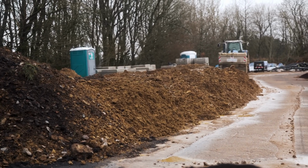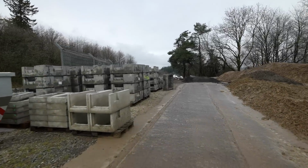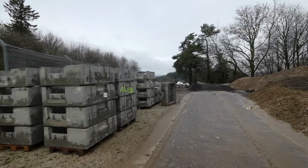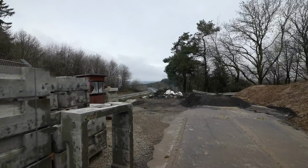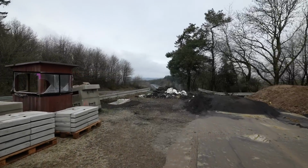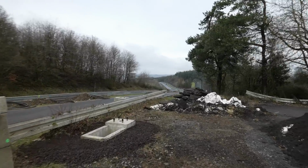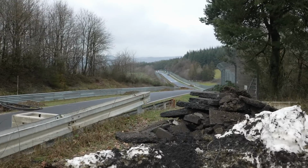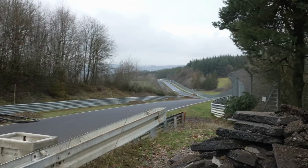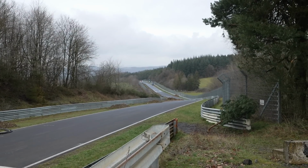But it also gives you a very nice view over Schwedenkreuz. I'm gonna show you from here. Very high-speed section where some cars, such as the GT2 RS or AMG One of course, reach speeds of slightly above 300 kilometers per hour. It's also a very nice section for me when I'm driving with different people, to see how excited and sometimes scared the passengers get due to the high speeds that we're reaching.